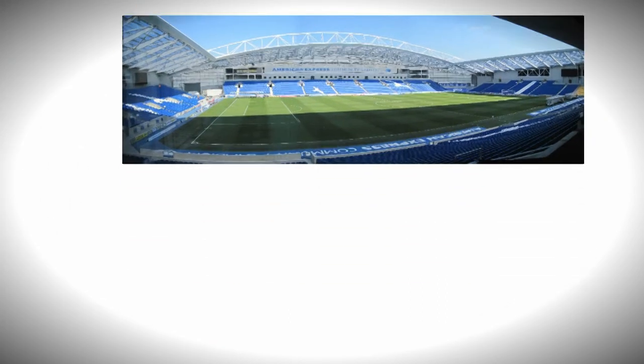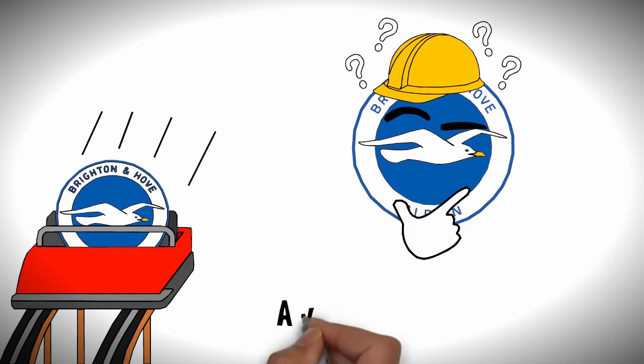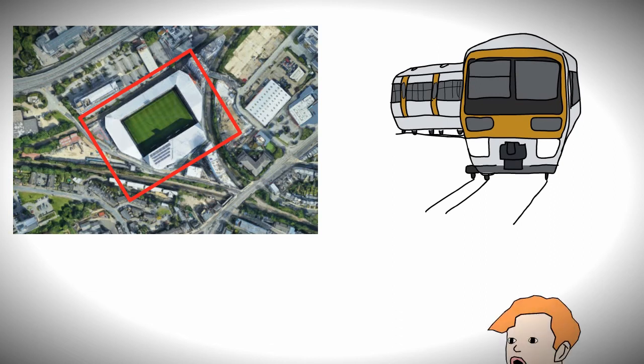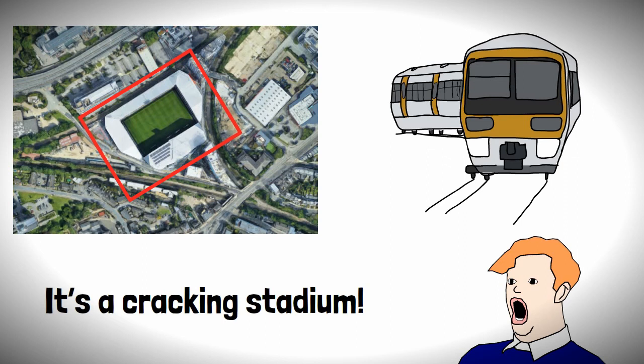At number 6, it's the Amex Stadium. What can we say? It's had an absolute rollercoaster of a history and lots of design quirks within the stadium design, making it overall a very good stadium. At number 5, it's the Brentford Community Stadium. The fact that it's boxed in by railway lines make it a very fascinating stadium, alongside lots of unique design points, meaning it's a cracking stadium.